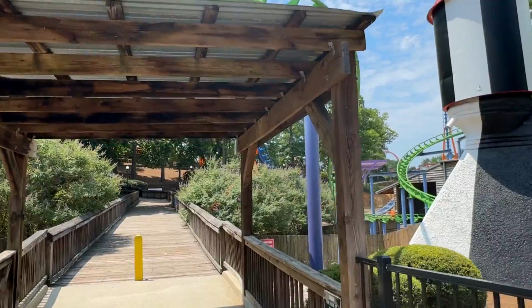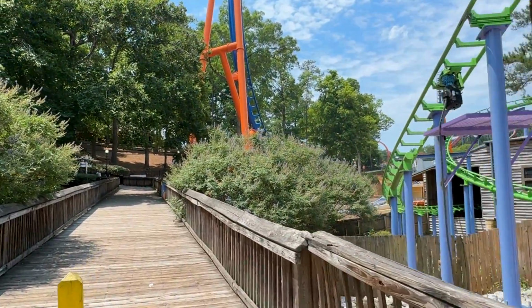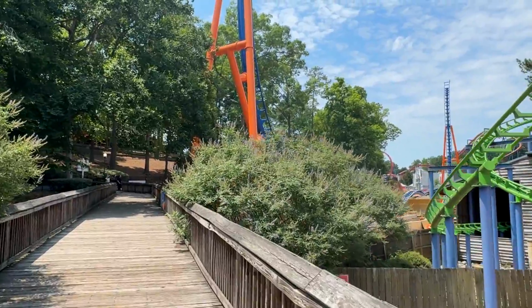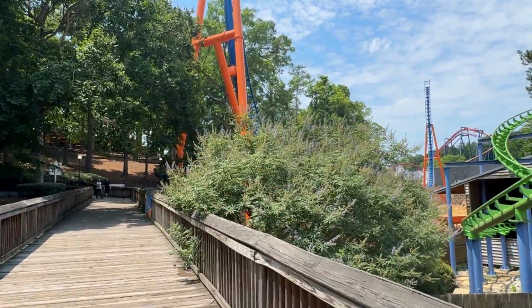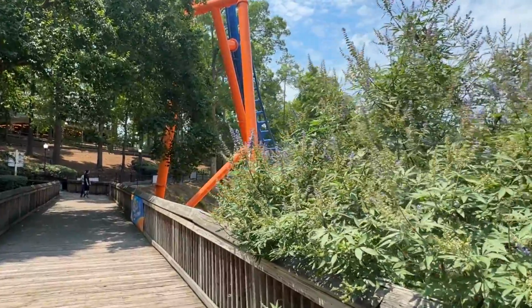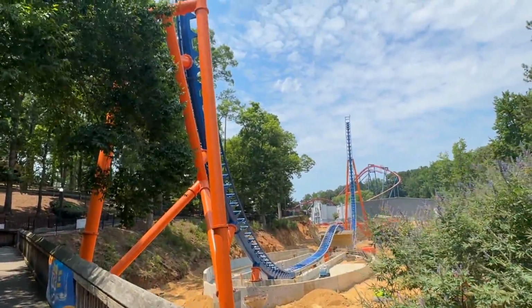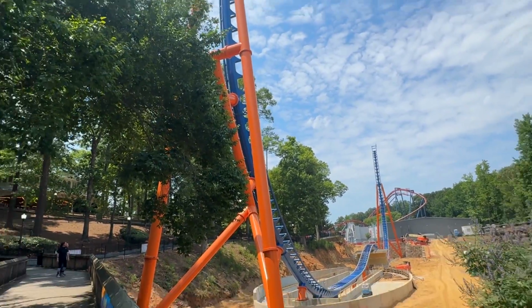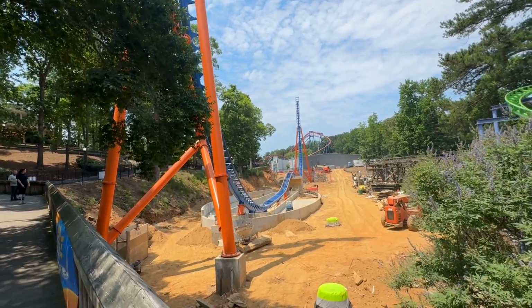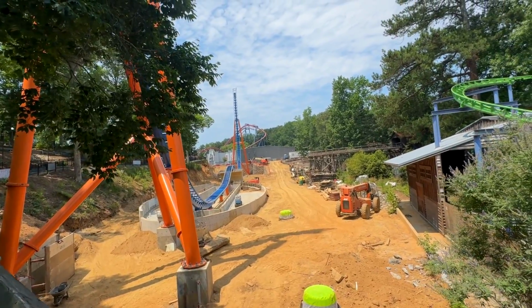Things moved very fast. If you watch my previous videos, I was a little critical going, hey, is this thing even going to open? But progress is being made on all fronts here, it seems like. Now comes the tricky part, installing the water, the launches, the control systems. That still takes a little bit of time, but here's what it looks like. So the big stuff is done.